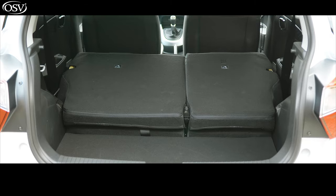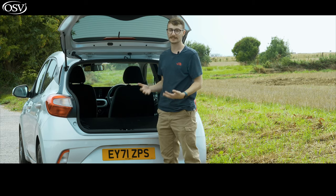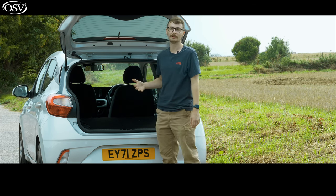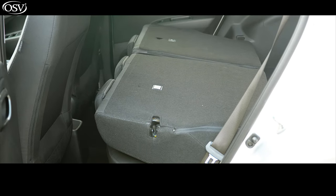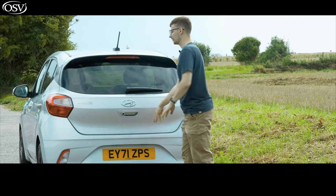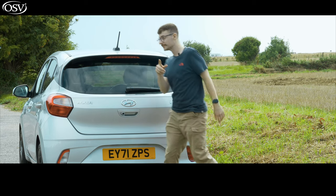That means loading long objects into the rear cabin space might be a little bit fiddly, but yes, you can fit a bike in the back here and it should be more than suitable for a stroller. You know, there's occasional moments where you just need to extend capacity. The i10 accommodates that. One of my favorite aspects about the i10 compared to other city cars on the market is the driving experience. So let me tell you why.